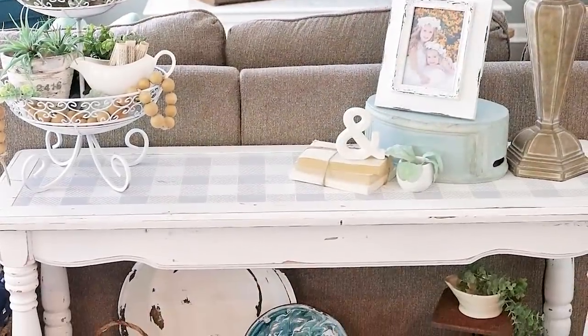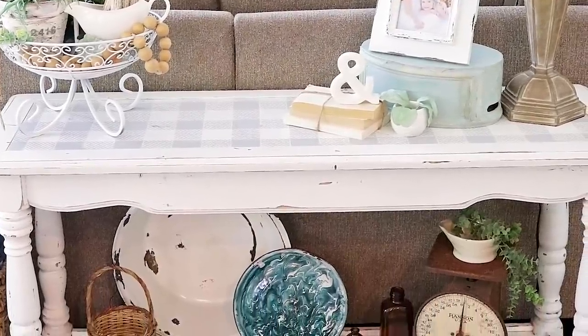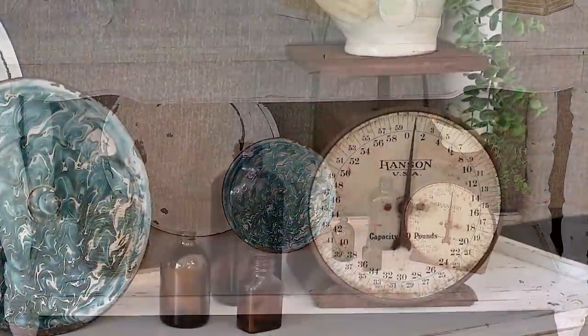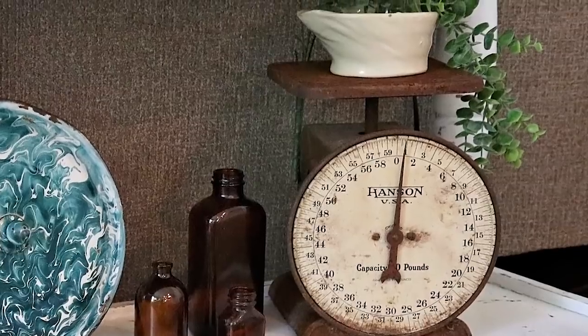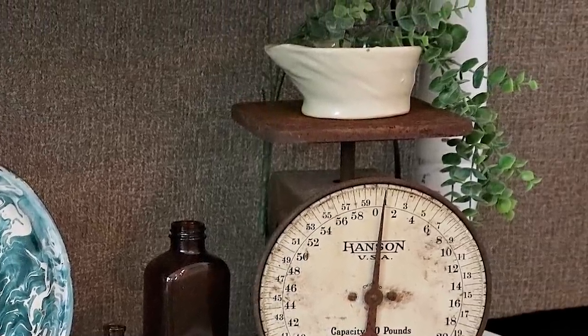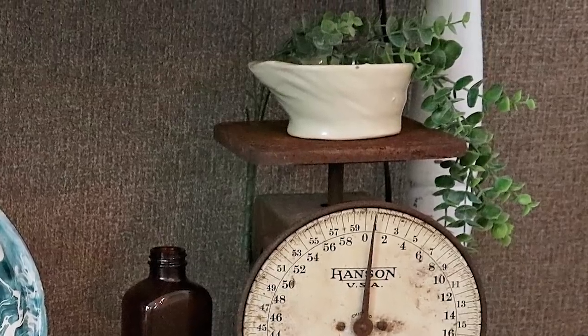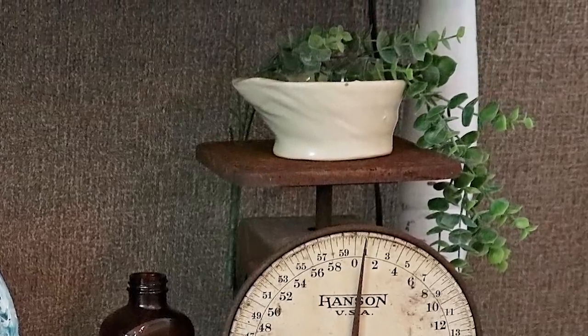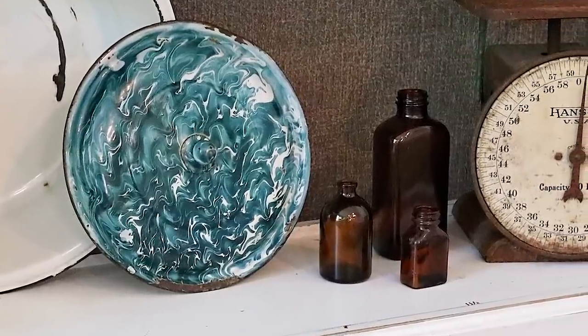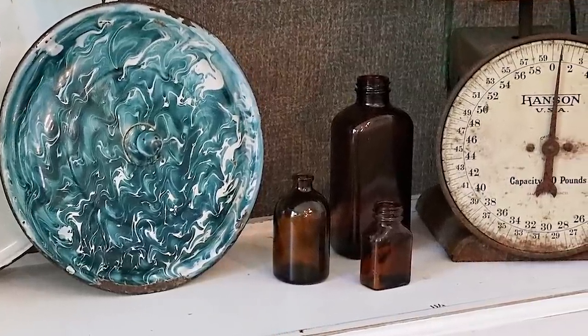On the bottom I have this old wash tub and this lid. The lid I picked up at a garage sale, and then this scale I got in an estate sale for $10. The greenery that I have on top of there is some of my favorite greenery from Hobby Lobby. I buy it in a big bundle. And then I've been loving these little brown bottles lately. I'm kind of getting a small little collection of it.